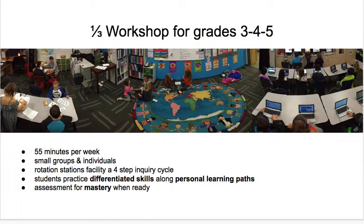Then with my 3rd, 4th, and 5th grade, they come to me once a week for an hour, and I have moved toward a rotation station model with them that combined with 4-step inquiry cycle that focuses on mastery. And this allows students to choose differentiated skills and to forge their own personal learning paths in French. Like I said, I use a mastery-focused inquiry cycle, and let me show you what that looks like.